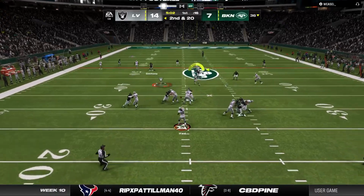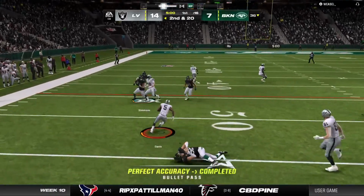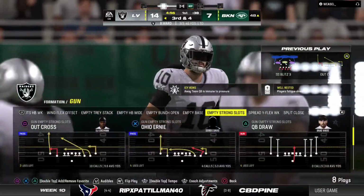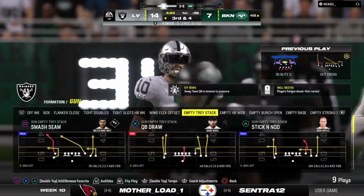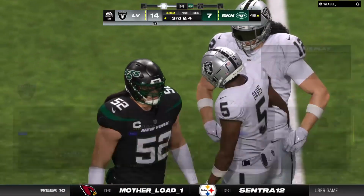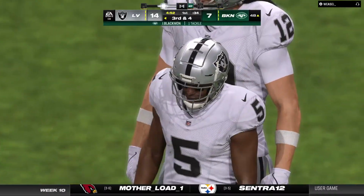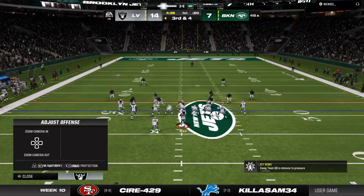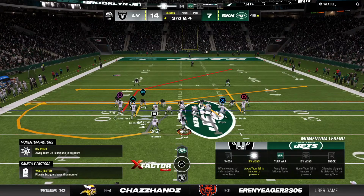Looking to throw, Ward. He'll get this one complete to Davis. They get 16 out of that one, but they'll still need to convert on third. And that was yardage that they needed there after the sack on first down. They didn't get all of it back, but now they look at third down as a manageable situation, one that they have a much better chance of picking up.